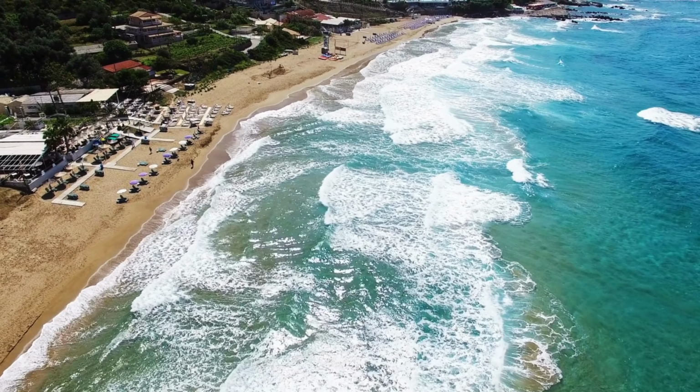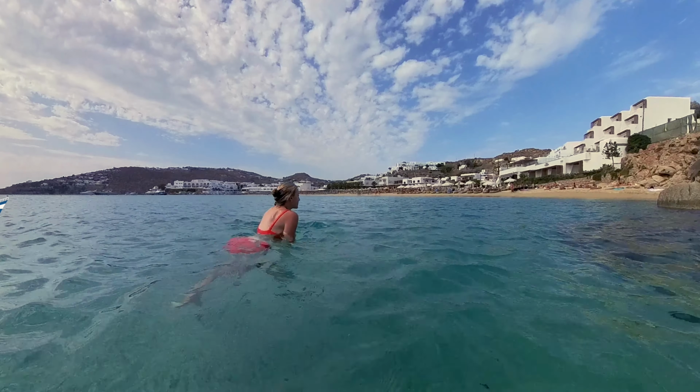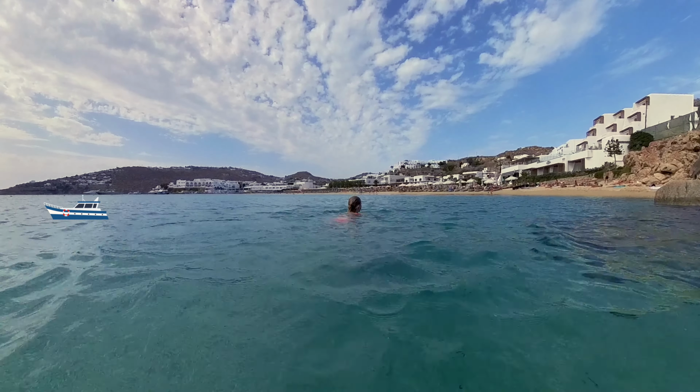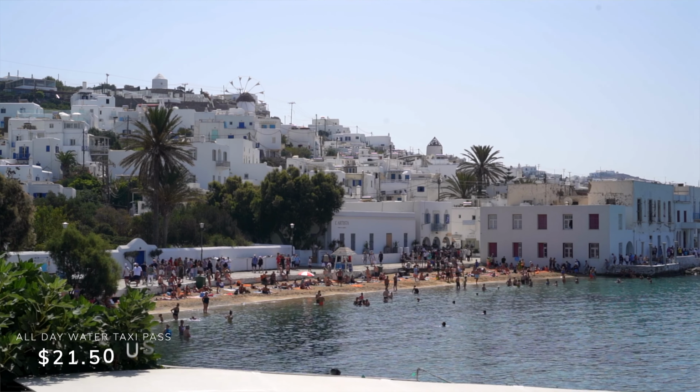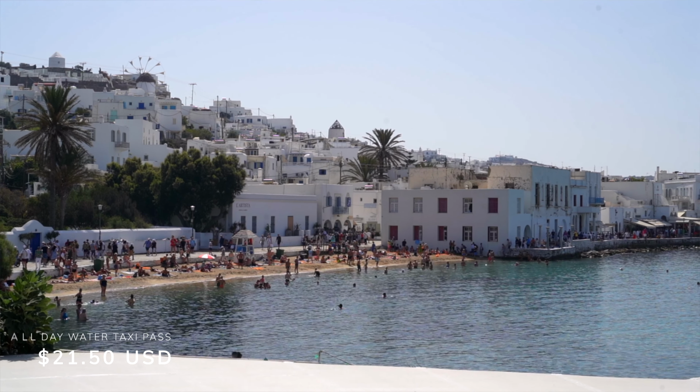If you're primarily interested in hopping around Mykonos' picture-perfect beaches, you can also take a daily water taxi. This is a daily ticket that lets you hop on and off small boats that run to and from the major beaches from morning until dusk. You'll just pay the captain in cash when you first board, and then you're good to go for exploring 7 different beaches at your own pace.